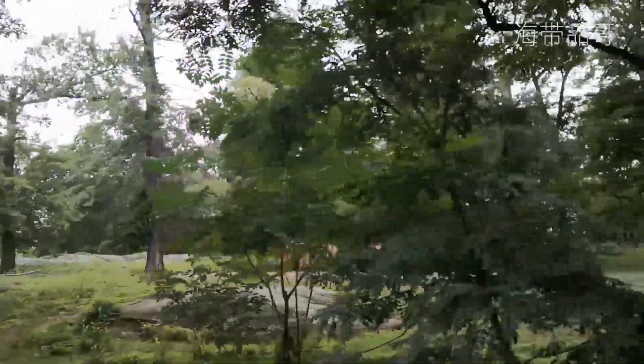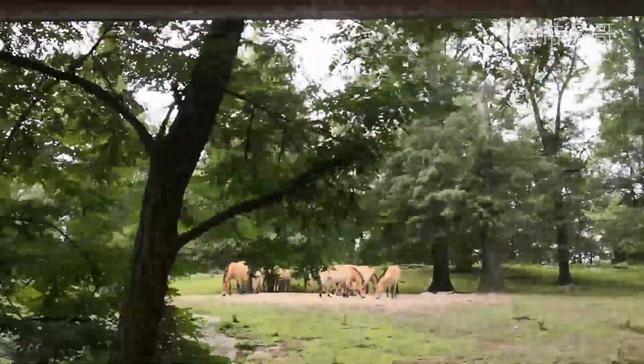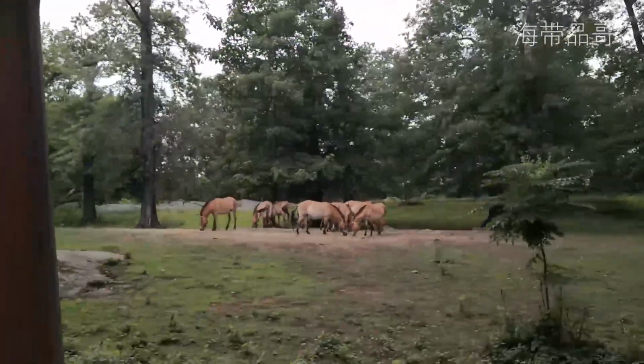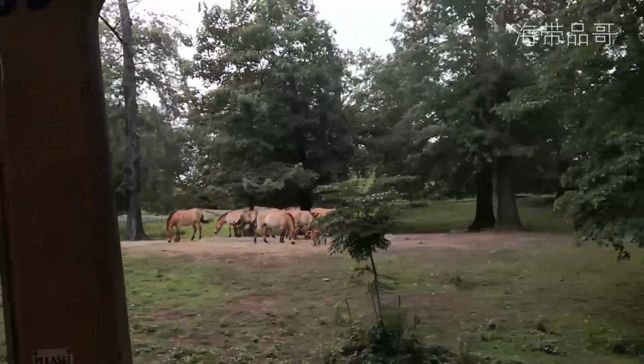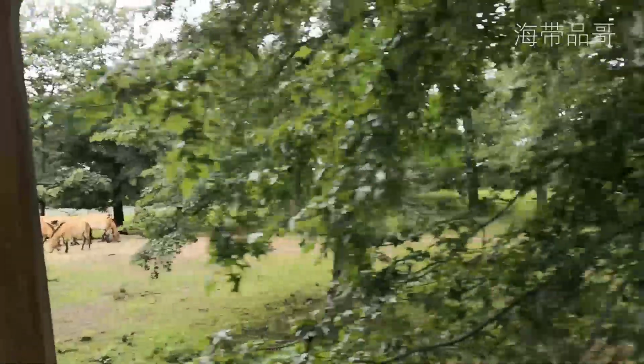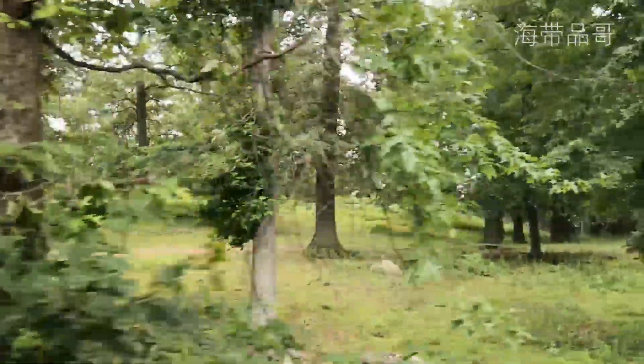As we go by, they're different from our domestic American horses. First of all, they're little. They have short legs and stocky bodies. And look at the mane. It sticks straight up in the air like a mohawk haircut. Also, between the eyes, there's no forelock. That's the hair that falls between the eyes on an American horse.